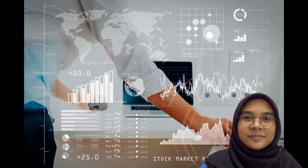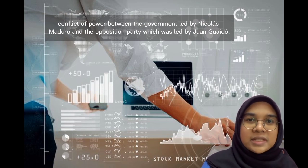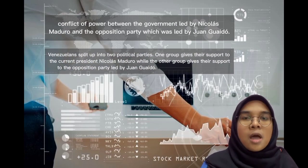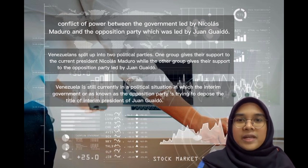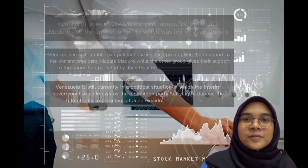Now, let's move on to the effects of hyperinflation in Venezuela. Hyperinflation has had an effect on the politics of Venezuela, such as a conflict between the interim government and the government. Next, Venezuelans have split into two political camps, some giving their support to the current president Nicolas Maduro, while others support the interim president Juan Guaido. Lastly, Venezuela is still in a political crisis in which the government is trying to remove the title of interim president from Juan Guaido.